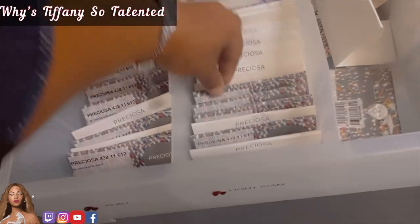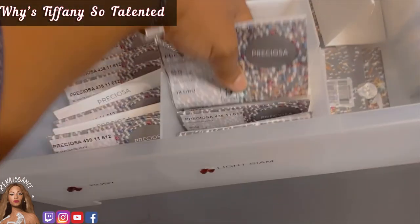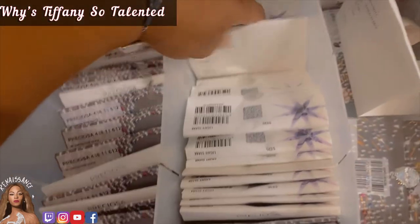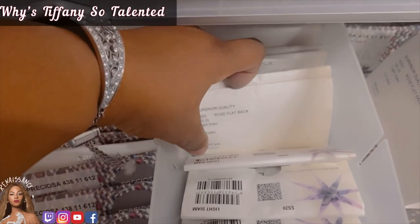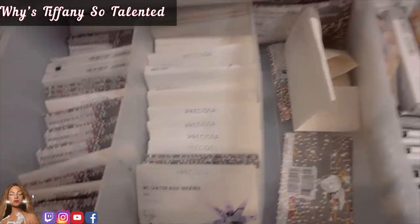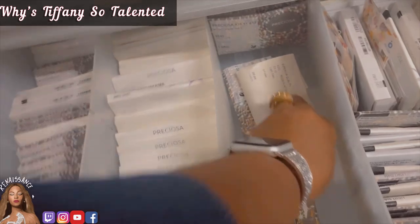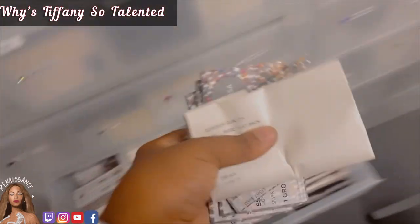That's ruby. Two packs of 16s, two packs of 20s. So superior quality is the exact same as Preciosa. It's just in a different packaging, different tier level. We don't have any 30s. I see 34. Okay, this is a 30, 30, 34, and a 40. What else is these? Are 40s too? You know what? I'm gonna just take it all. All right, so that is my flatbacks.